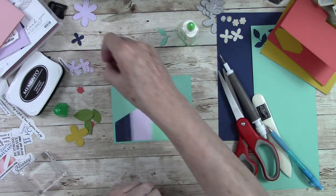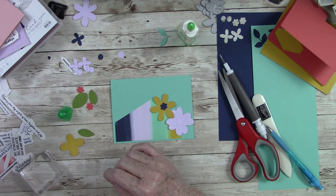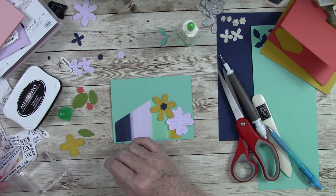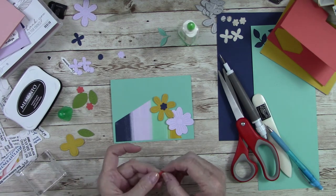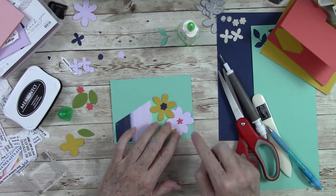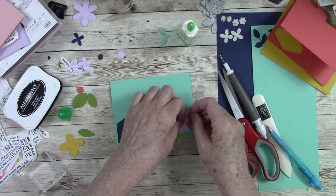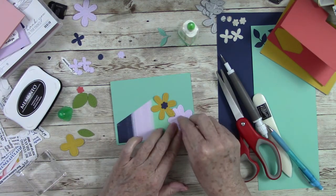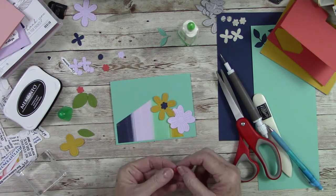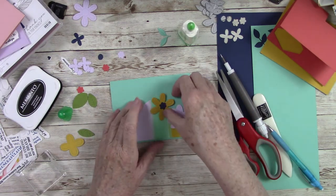Oh, look at that. Oh, I love it. Let's see. Do we want to do some... we got some of these. We could put one of those in there. That would look cute and different, wouldn't it? Oh, we got these. I think for something a little different, I'm going to do this. I really like that, and it gives it just a little bit different pop.